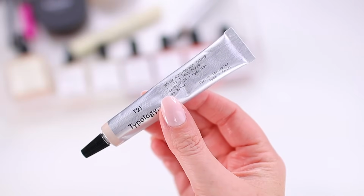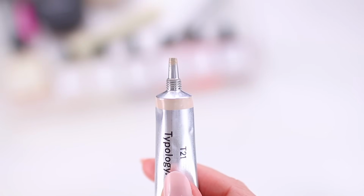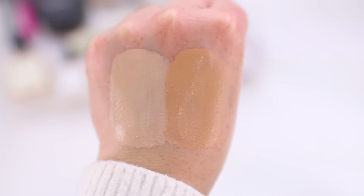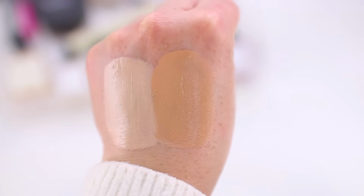Typology also makes a really nice concealer. This is their serum concealer. So I do have two shades, so I'll swatch them for you, but I wear the shade Fair. So if we have a similar skin tone, I do recommend the lighter one, especially if you do want to add that brightening aspect to it. Now this is different than the tinted serum because it is more of a medium to full coverage product.